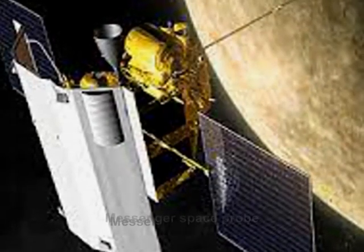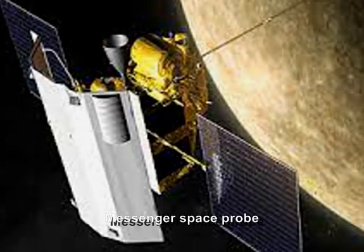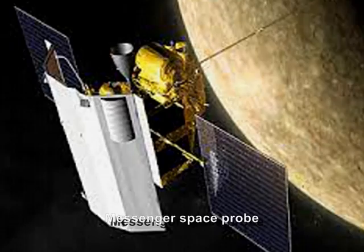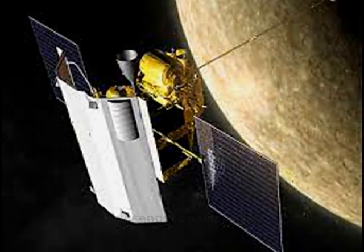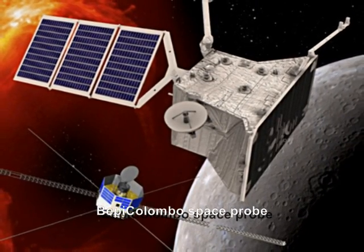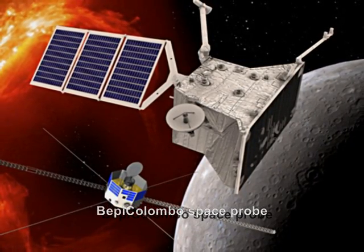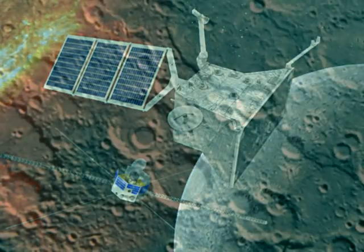The next space probe launched at Mercury, the Messenger space probe, between 2008 and 2015, collected over 291,000 images, covering the entire planet, along with a wealth of other scientific data. The European Space Agency's BepiColombo space probe is scheduled to go into orbit around Mercury in 2025. It is expected to help answer many of the remaining questions about Mercury's geology.